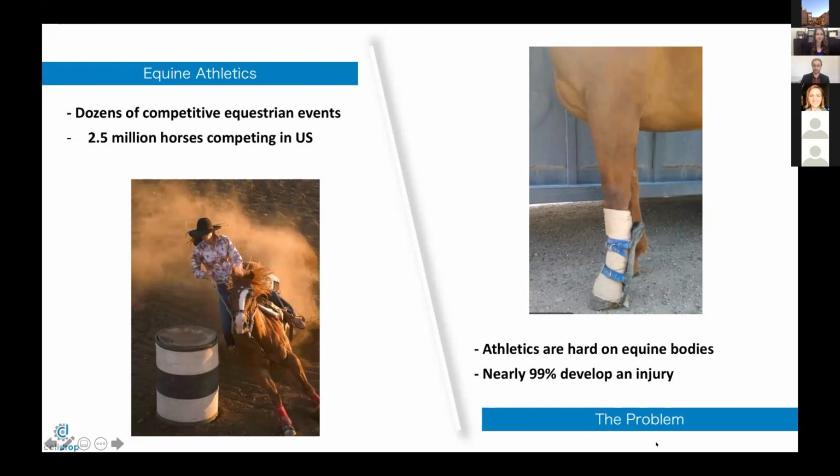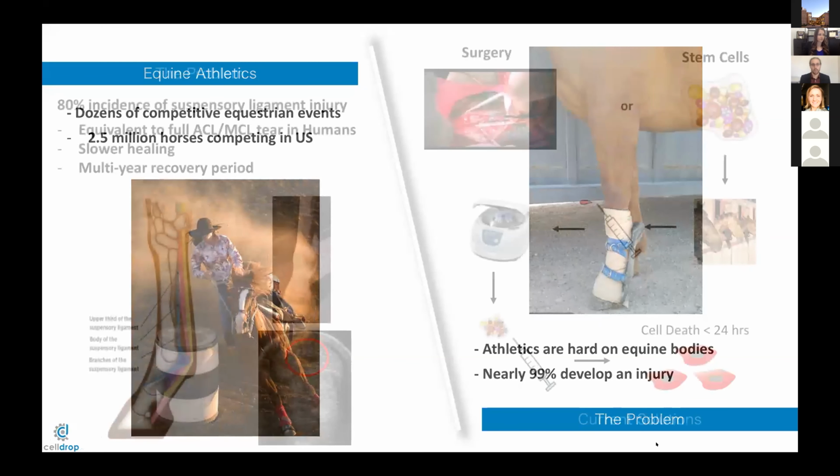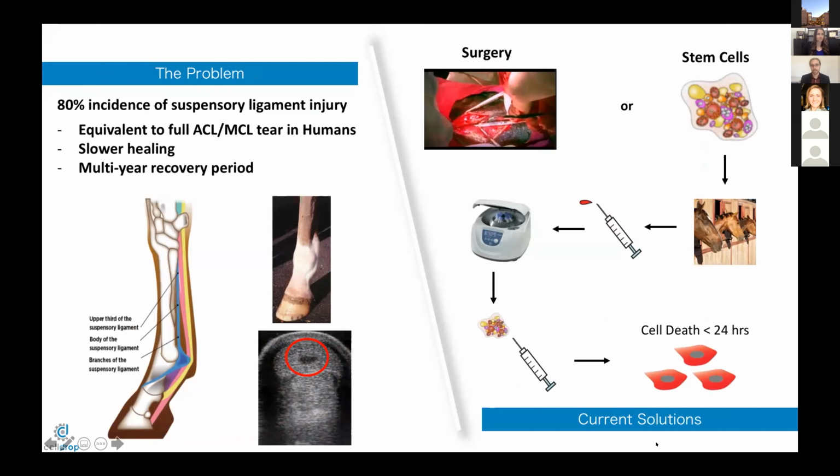Many of these aren't a problem because they heal naturally and quickly, but what is a problem is that almost 80% of these injuries are to what's known as the suspensory ligament. This is a ligament that spans the lower part of a horse's leg, and it is the equivalent to an ACL, MCL tear in a human. It's very slow healing. It can take years to recover, and about 20% of horses who sustain this injury never recover and are permanently unable to compete.